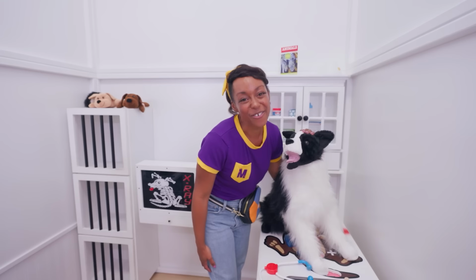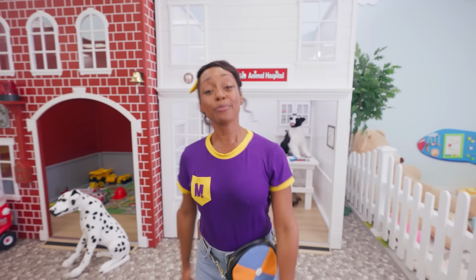Now that I checked out the whole town, I'm gonna hit the road. Are you ready, Popsicle? Let's go! Giddy up!